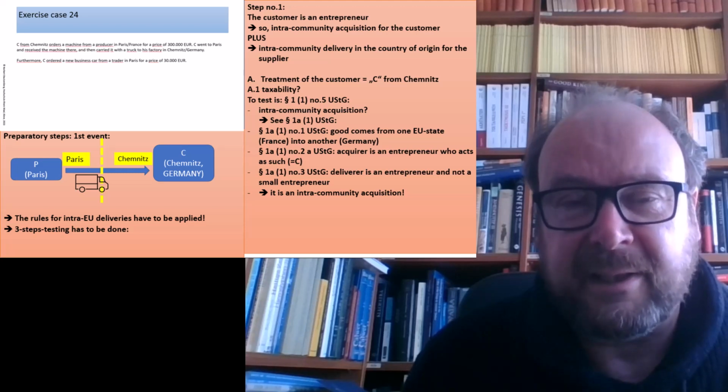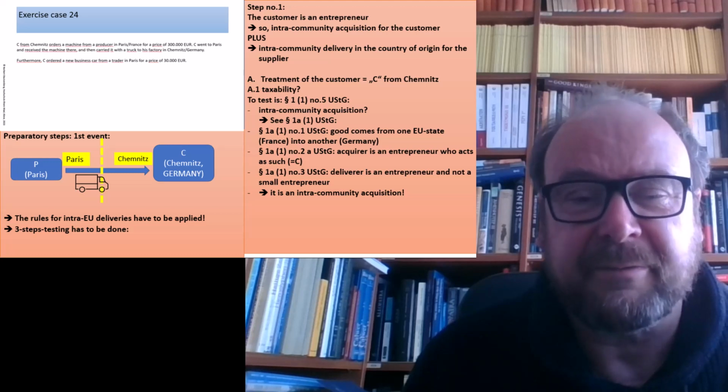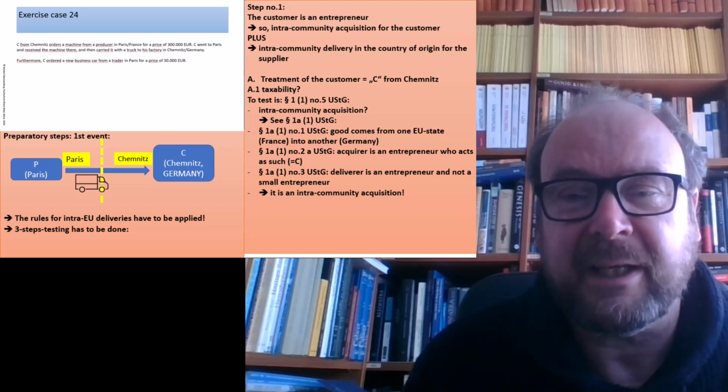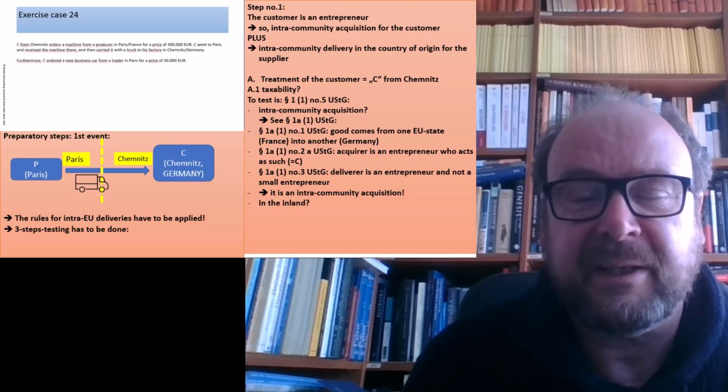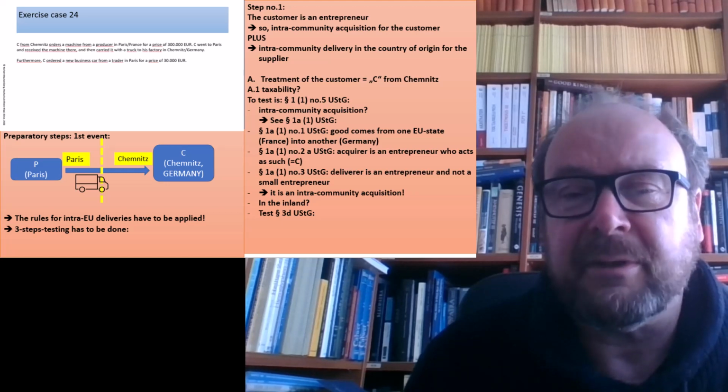Now the next condition which has to be fulfilled in 1 number 5 is that the intra-community acquisition must be in the inland. So we need the place of the acquisition, and we test this in 3d. And just to remember that, we have a look.